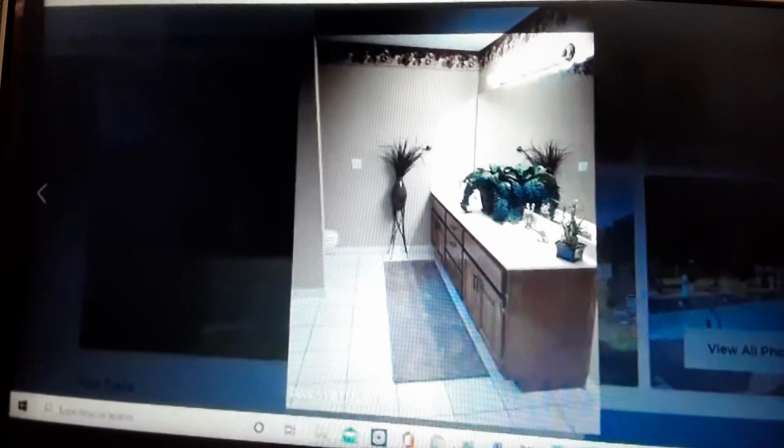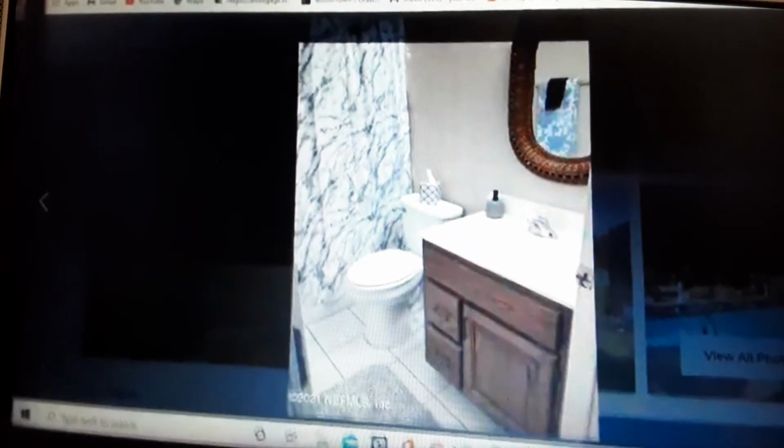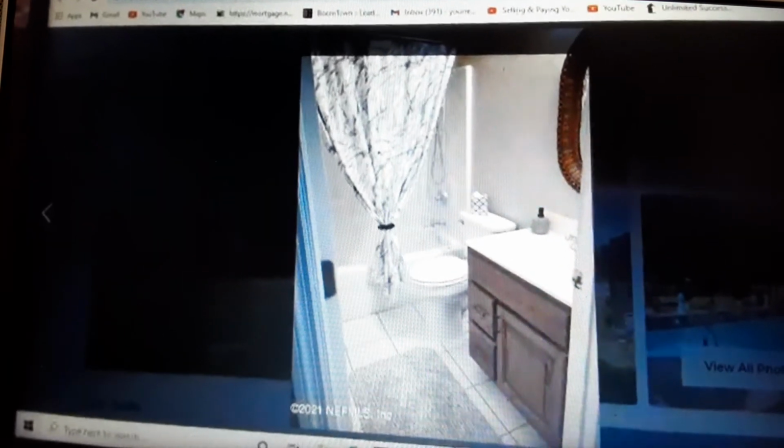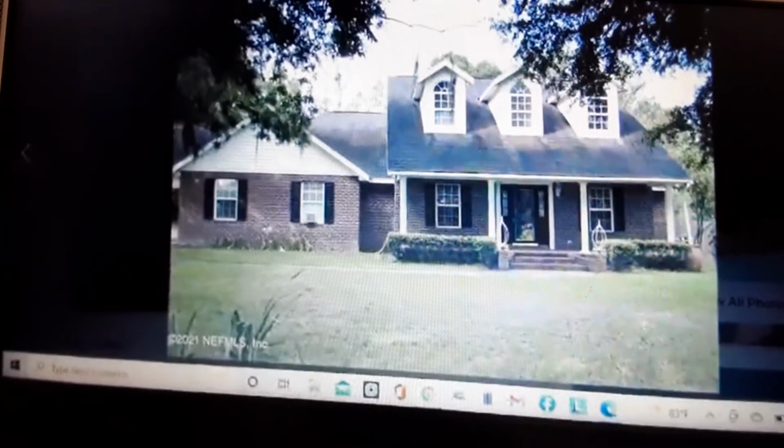Nice sized garden tub, shower, bathroom. Again, this is a full bathroom. It says 3-2, so they have 2 bathrooms, which is nice in case you have other people living with you. Again, it's not too far if you do have children. Their schools are not too far away, less than about 10 minutes away. You can take bikes on there. Beautiful little rooms. And again, guys, what I wanted to do is just give you a basic preview. This is a brick home. It's covered front and back.